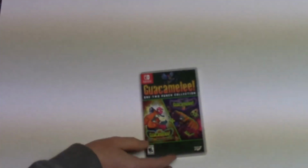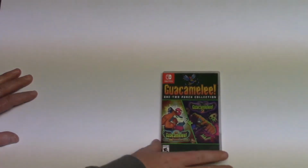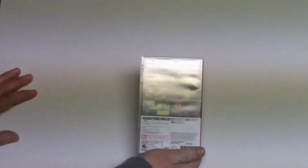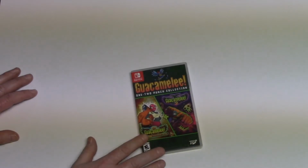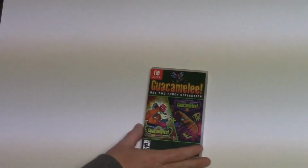And Guacamelee 1 and 2, really cool game as well. Definitely something worth checking out. A very popular indie game. I definitely like the art style to this game as well. Really, really cool.